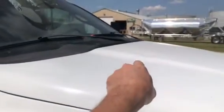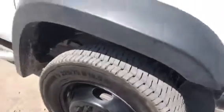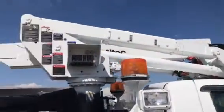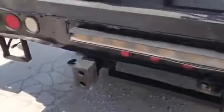So there's a couple of little dings on the hood. It's kind of hard to see. The tires are in great shape. The side of the door is in really, really good shape. Walking around. No scratches on the side boxes or anything. Back tire's in really good shape as well. Walking around, you got your outrigger controls. Back tire's in great shape.